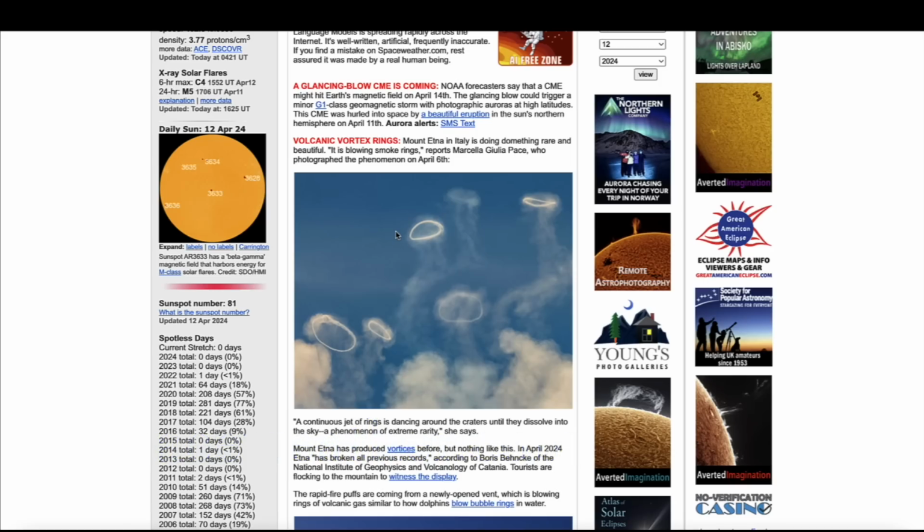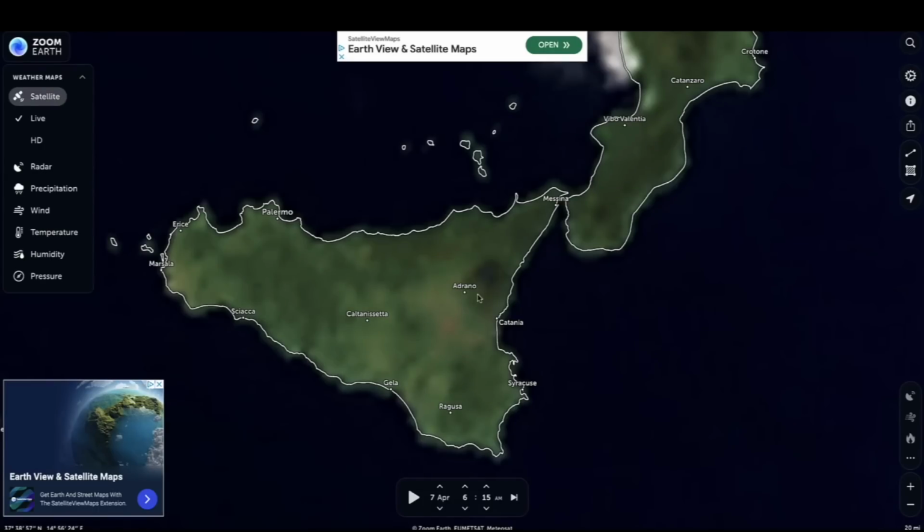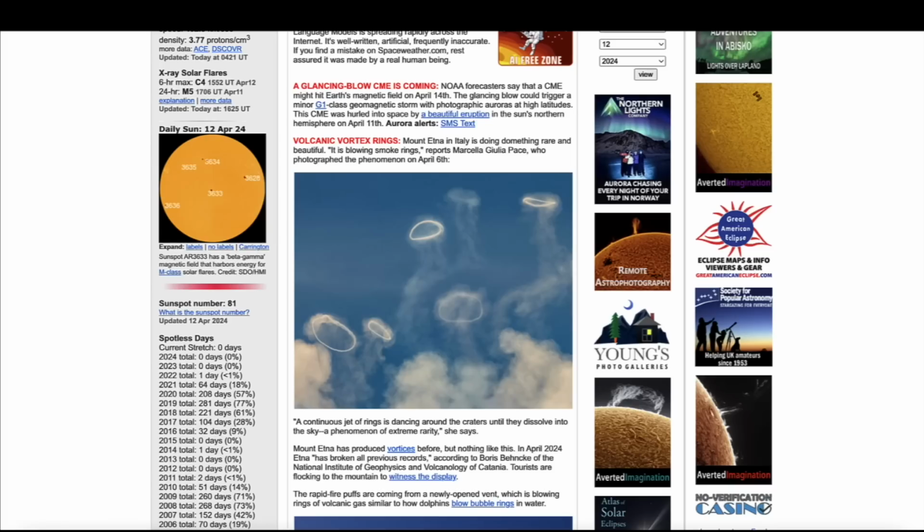And I also received video footage from my friend Ali out of Scotland, who also filmed these very mysterious rings that keep occurring over and over and over again from Mount Etna. And I pulled Mount Etna up over here once again at zoom.earth. But I want to read you the article real quick.